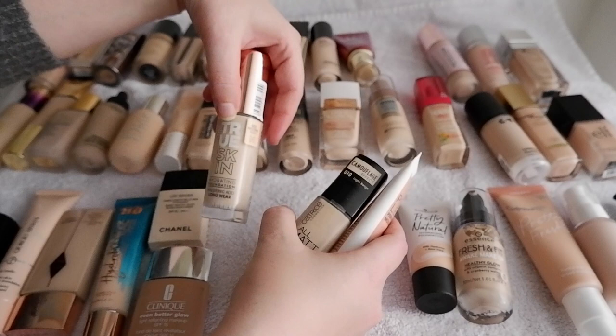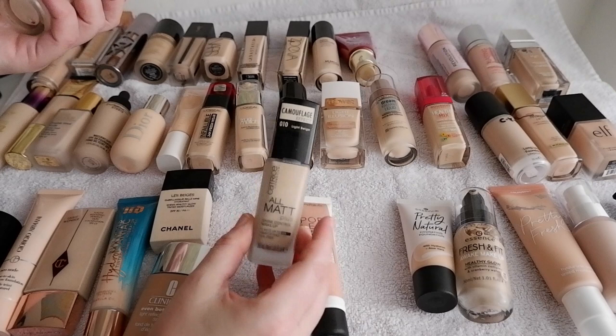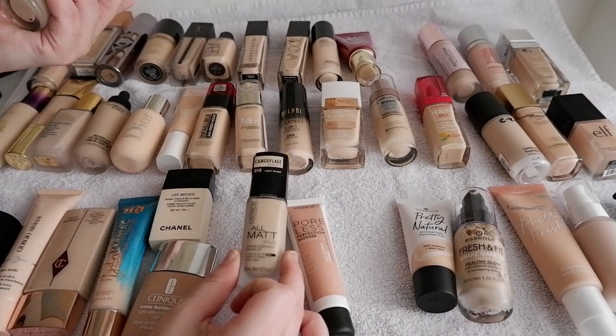So the Poreless Perfection Mousse. Oh my, this looked horrible on my skin when I tried it, so that's gonna go. The All Matte Plus, it made me itchy. I tried this again in my throwback video because this was one of the first foundations I ever tried. So I put it in my OG, never discontinued products from Catrice video. And the shade is nice, the texture is okay, but it makes me itchy, so it needs to go.